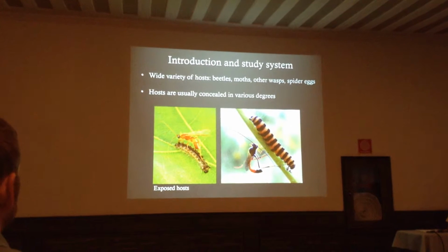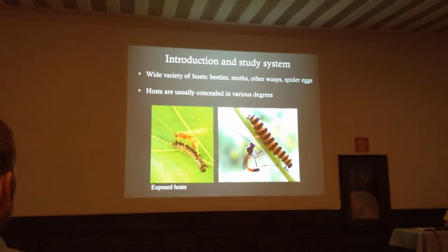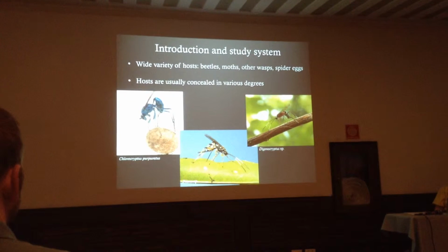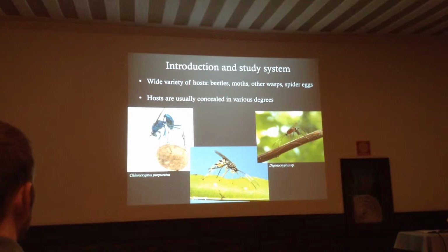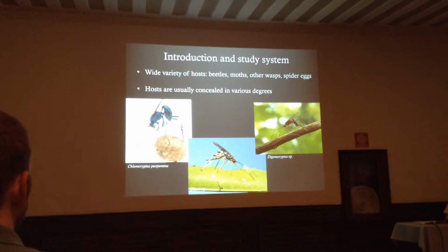Many other parasitic wasps, for example, attack hosts that are exposed, right? Like these unfortunate caterpillars here. But cryptine wasps, in contrast, usually attack hosts that are hidden. For example, here under a leaf roll, or sometimes in twigs or vines, they pupate hidden inside these places exactly so that they can avoid predators and parasites.